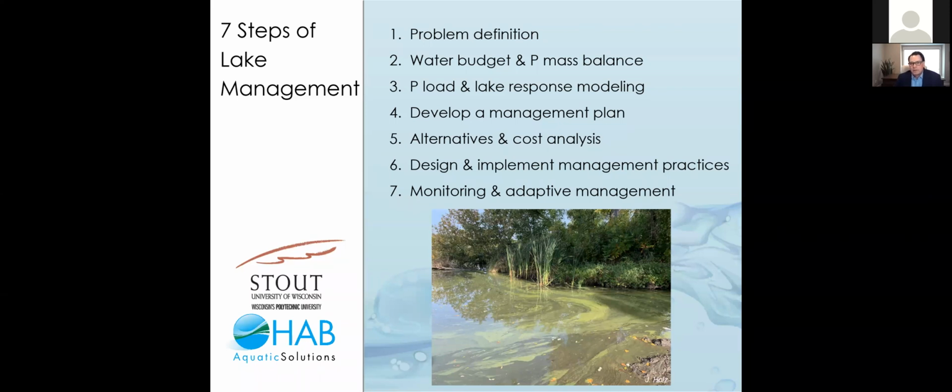The 7th one, no one likes to do either. No one likes to fund it, but we need to monitor after we implement our plan. Is it working? What's working good? What's not working? What do we need to tweak? What do we need to quit doing? What do we need to do more of?